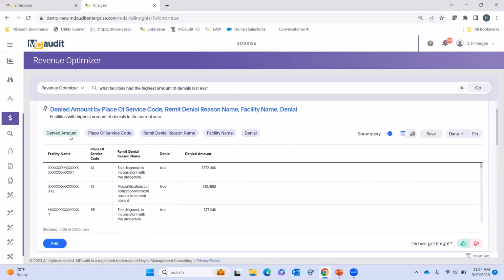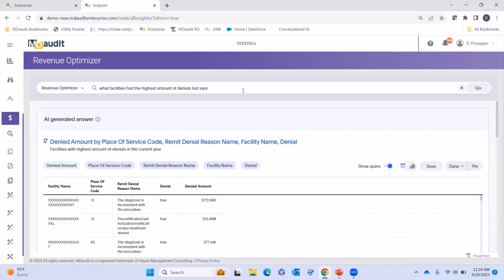I don't need to understand how to write a query. You can see show query right here. I don't have a technical background. I don't write Tableau. I don't write SQL. This is a way our system allows you. You can see here, I even made a spelling mistake, and it's still giving me the data that I need.